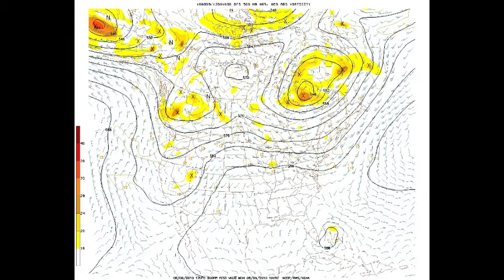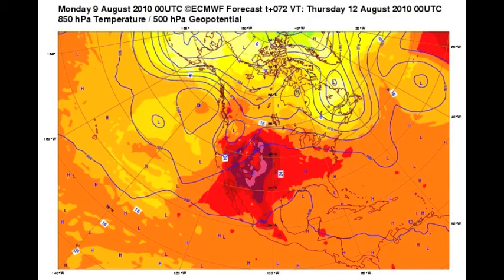Now looking at the forecast as we head into Wednesday night, notice that upper level low is moving more towards the east. In fact, we have a weakness all the way out in the Atlantic. What is that caused by? That, ladies and gentlemen, is what's left of Colin. Now, it's not directly because of Colin, but basically what we have here is because of the entrainment of moisture and latent heat energy, this trough is becoming more enhanced.